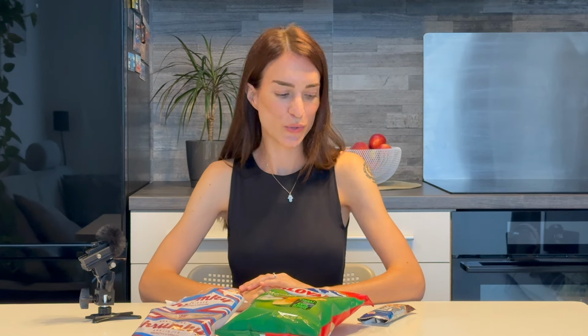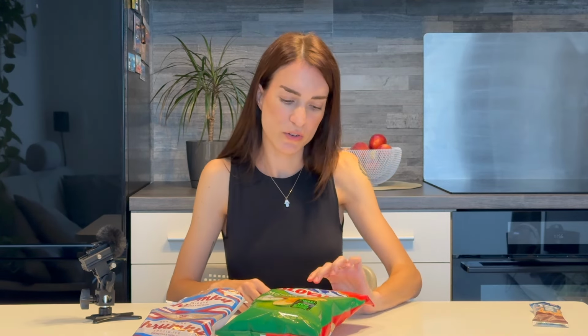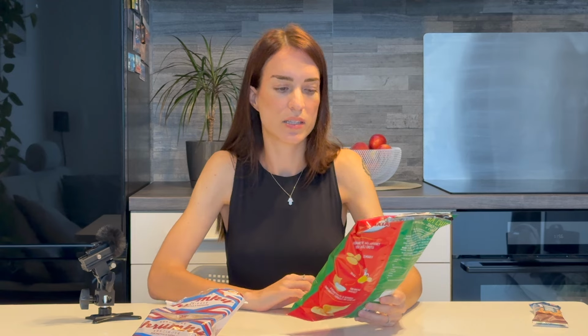It's time to say the top 3 Slovak foods ranking, and the third place goes to Lena. So this is the only sweet food that is ranking in the top 3. Good job, Lena, for taking the third place. The second place goes to Slovakia chips with sour cream and onion flavor. Those were a pleasant surprise, because even if normally I don't like different tastes in chips, this one had a very strong one, but it was not that bad.